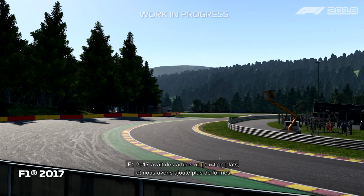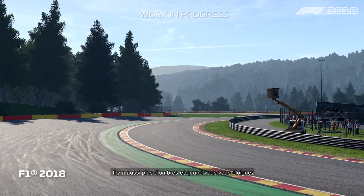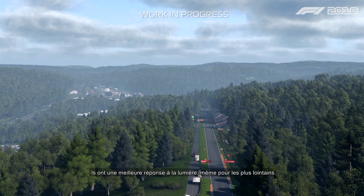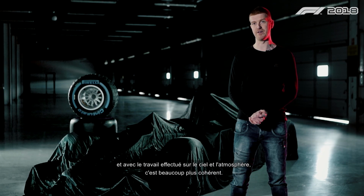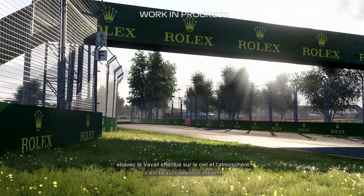The 2017 game was a little bit flat in the trees, so we've added a lot more form. We've got some new shaders on the trees, and as they roll off into the distance, we've got far more light response, even into our background low-level trees. All of this makes for far more interesting vistas again, and in combination with the work on the atmospherics in the sky, all of that creates a much more consistent package.